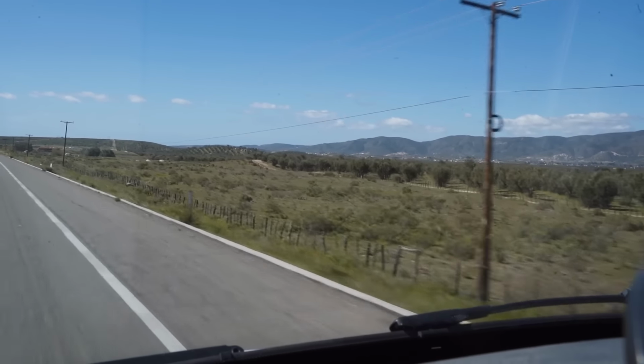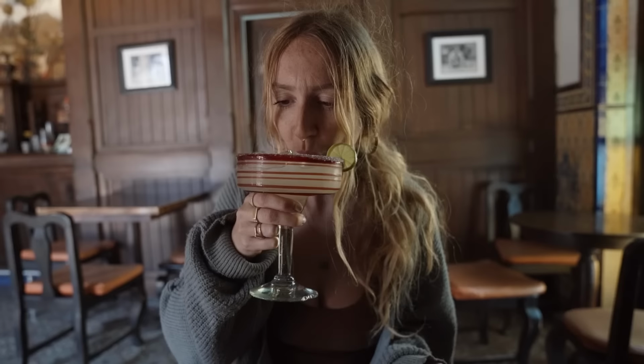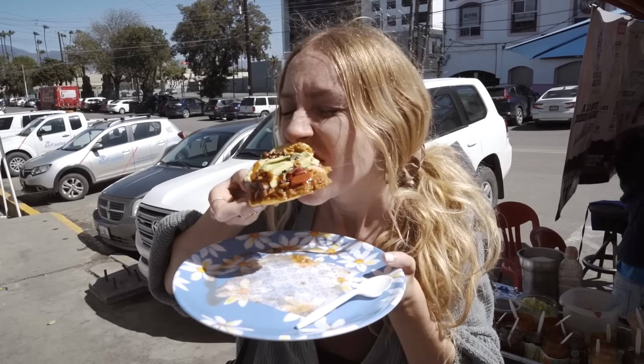Before we leave Baja, we had to stop at Ensenada, a little coastal town famous for its seafood and its margaritas. Honestly, at this rate, you're gonna have to roll us across the border. Bienvenidos a Ensenada, our first Mexican city.